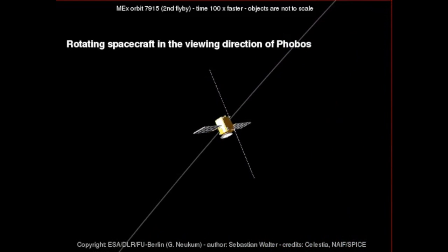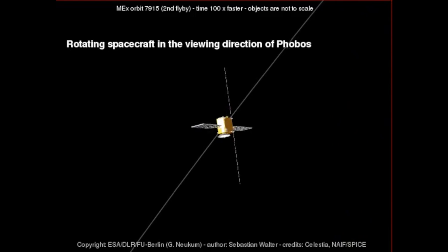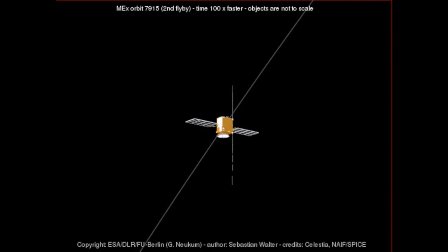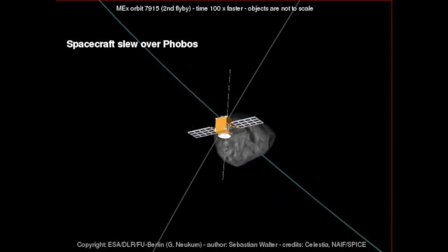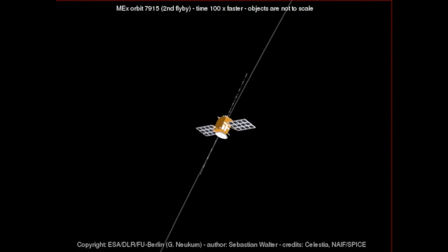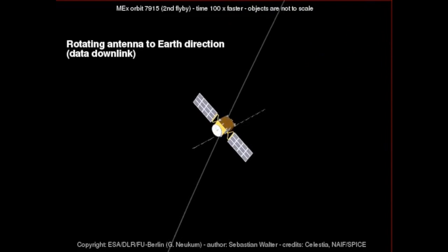So first we were doing observation of the North Pole. This is the North Pole. And then 1 hour later, we go close to Phobos, which is at 6,000 kilometers. And you see the planning. You will see how the spacecraft rotates. Everything was designed beforehand. So everything has to be very precise because the flyby just happened in a few seconds. Because the velocity is a few kilometers per second.